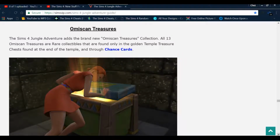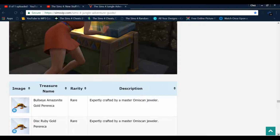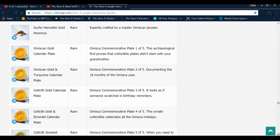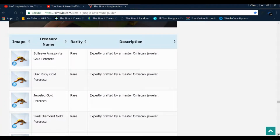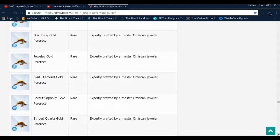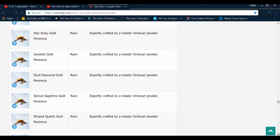So it looks like there's these treasures and omniscient treasures. There's 13 of them, and you can collect them through chance cards. Okay, so these are the golden stuff. It looks like they have all the different kinds of frogs that we already have in the game in a skull version.